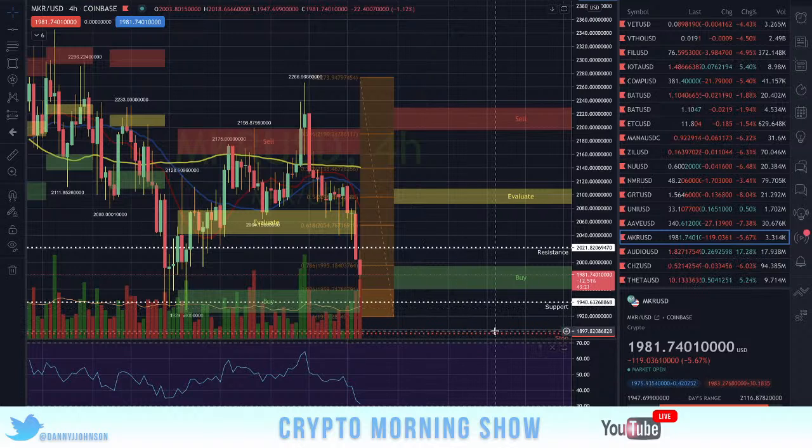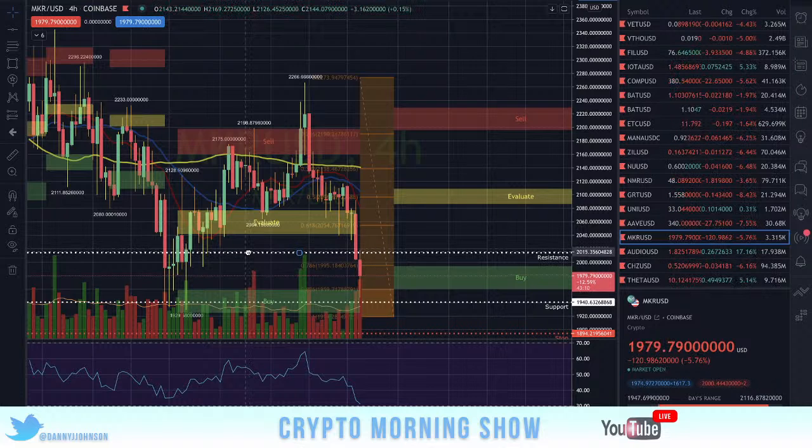Let's look at MKR USD. MKR support at the 1940.63. Resistance coming into play right here. We can come down just a little bit. There we are, at the 2014.07 for MKR USD.